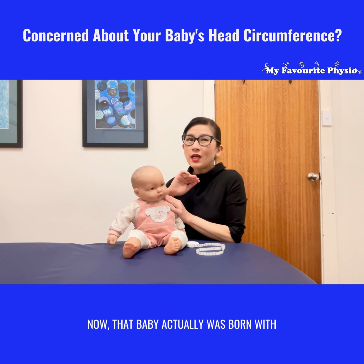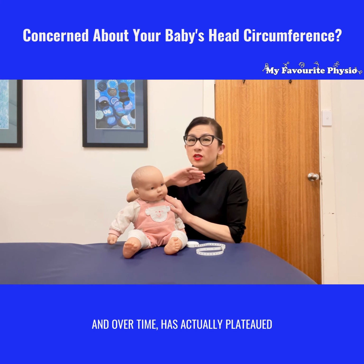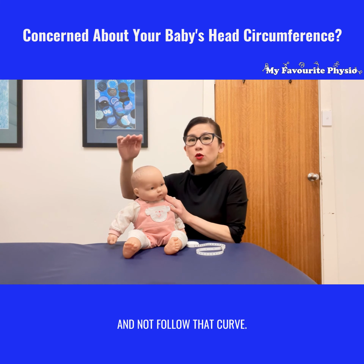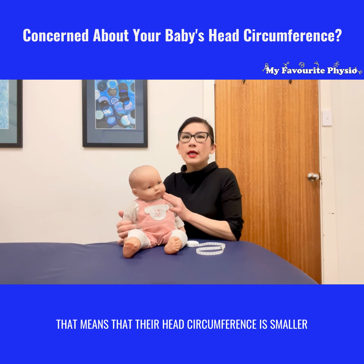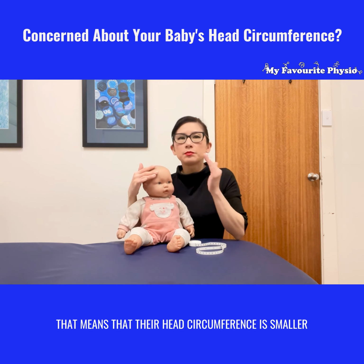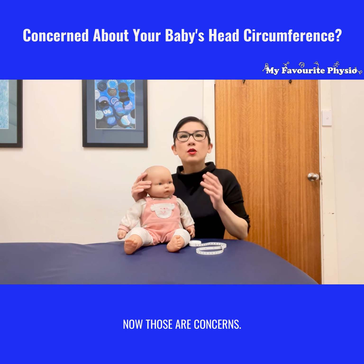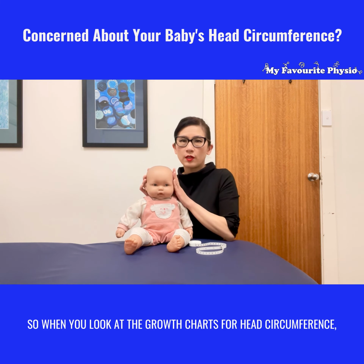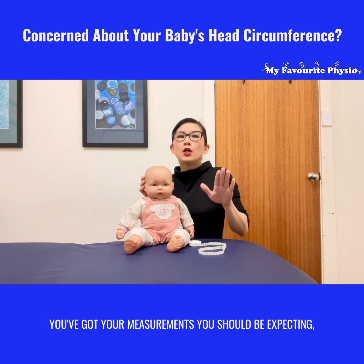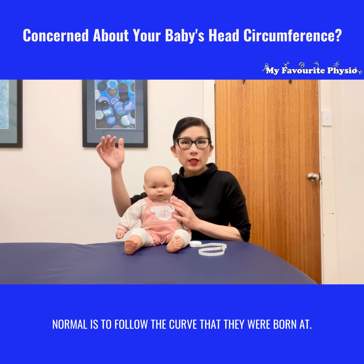Now that baby was actually born with a third centile head circumference, and over time has plateaued and not followed that curve. So really that baby has dropped off the curve. That means that their head circumference is smaller than expected for their age. Now that is a concern. So when you look at the growth charts for head circumference, you should expect that normal is to follow the curve that they were born at.